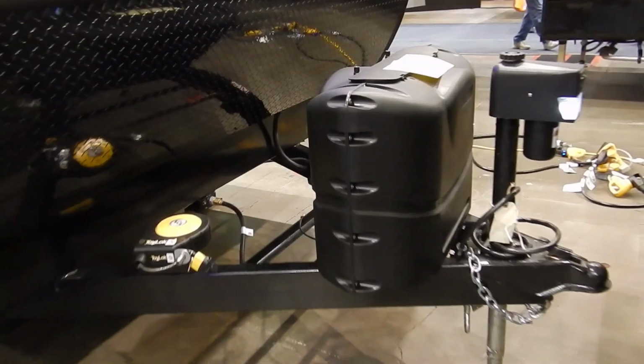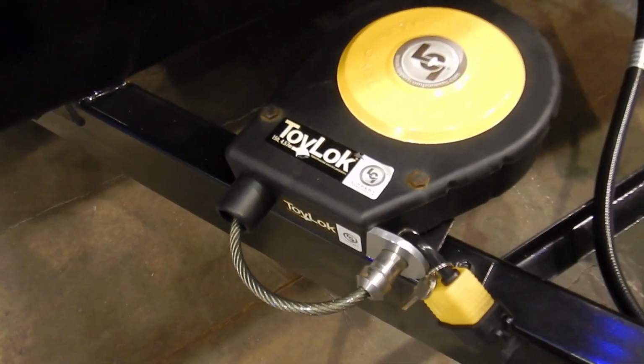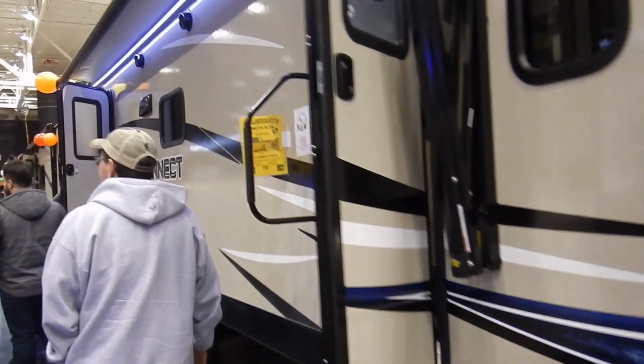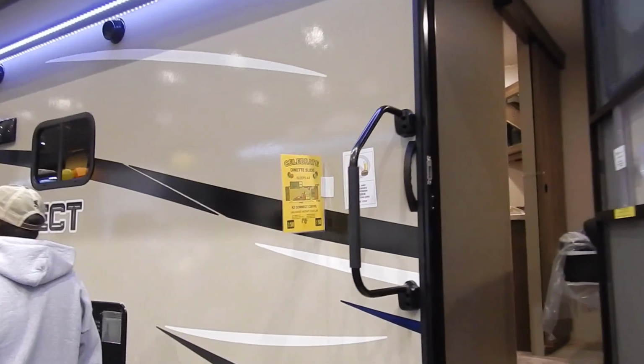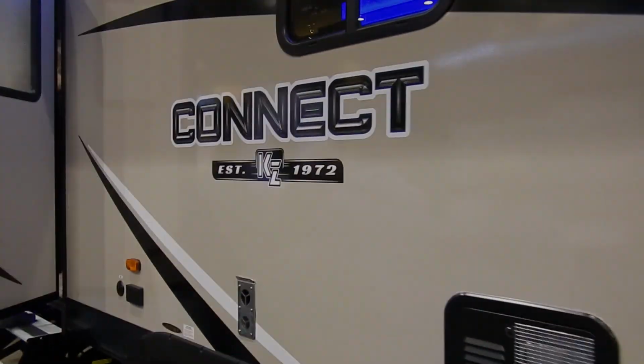Now I'll show you some of the accessories I liked from this year's show. The first is the toy lock by Lippert Components Incorporated. The toy lock mounts right to the frame of an RV and allows you to tie up your bike, grill, generator, whatever you want to keep secure so that it doesn't walk off while you're away or sleeping at night.